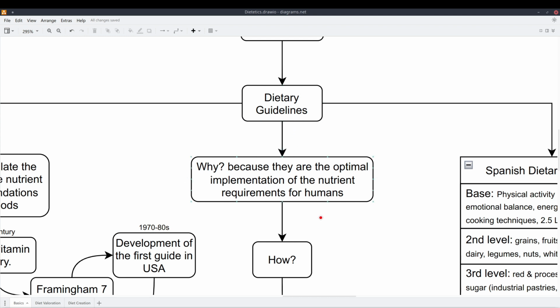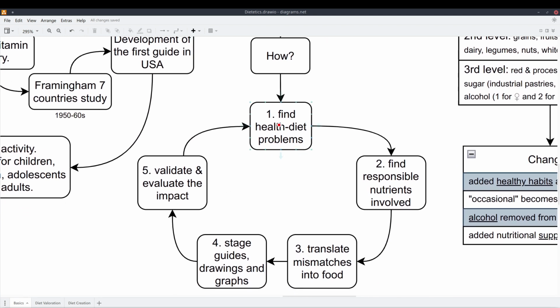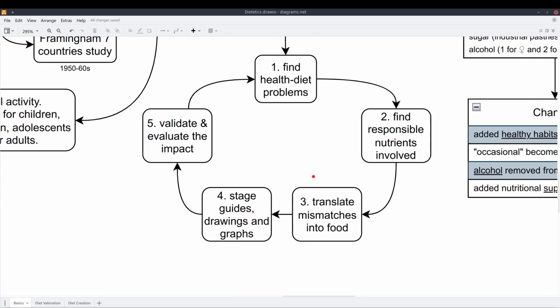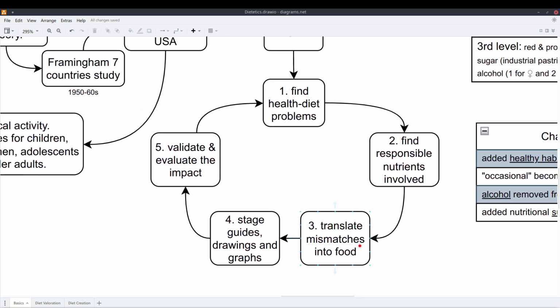How do we create dietary guidelines? Well, we have to find the health diet problem. We have to find the responsible nutrient involved, and this is what we have done through the history, these two. Then we have to translate the mismatches into food. We have to stage guides, drawings and graphs, such as pyramids or plates that are very visual, and then validate and also evaluate the impact they have on the population.